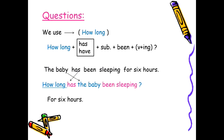The sentence is: the baby has been sleeping for 6 hours. Okay, step 1, start with how long. Step 2, exchange the places of the helping verb has or have with the subject. So the baby has will be has the baby, and continue your sentence with been sleeping. How long has the baby been sleeping? Question mark. The answer will be for 6 hours.